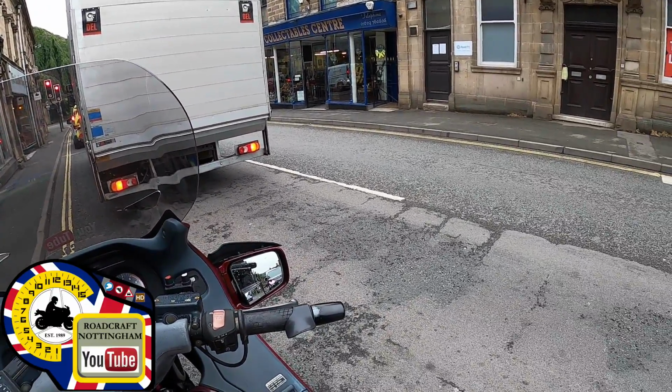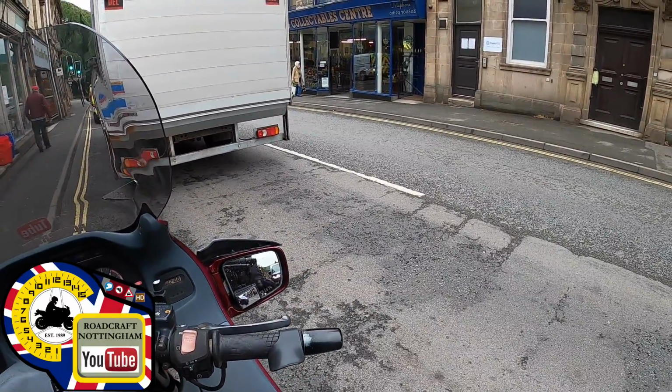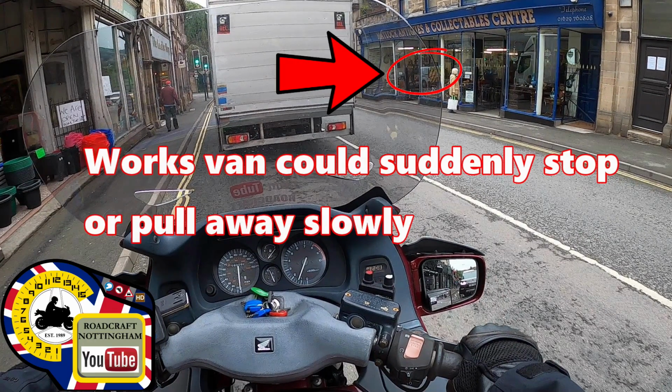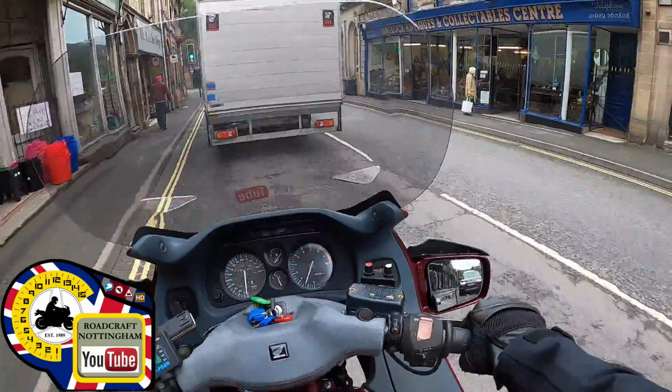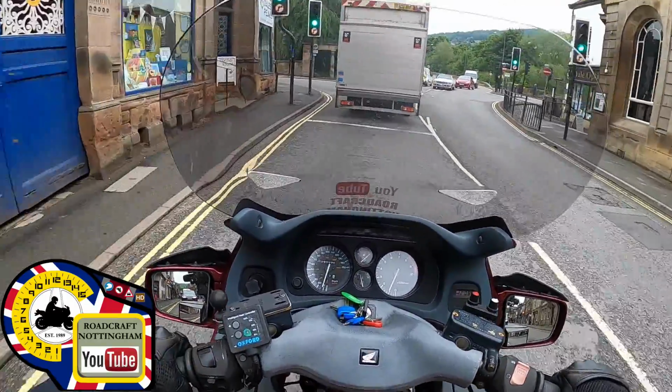But if you sit here, if you look in that shop window there, you can see the vehicle that's in front of the one that's in front of me. That also helps you with pedestrians and animals.